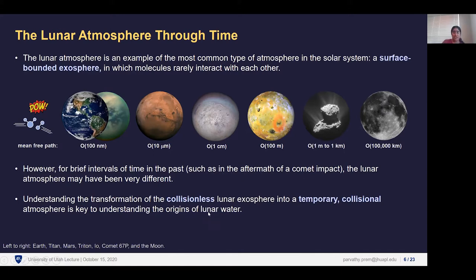And when it comes to understanding the origins of lunar water, it becomes important, in my opinion at least, to understand how a collisionless exosphere transforms into a temporary, rarefied, but thin atmosphere, and how that atmosphere fades away, and where those volatiles, including the water that might be released, where all of that goes. And so one of the things I do is to try and understand that process through numerical simulations.